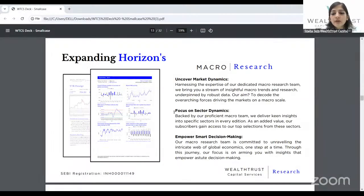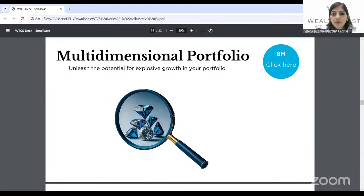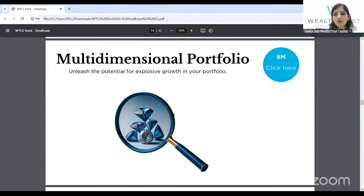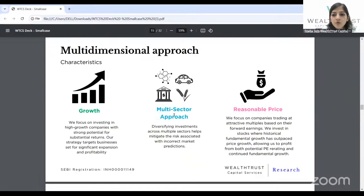Now we're going to move into each strategy that we run on smallcase, and we're going to talk a little bit more about that. So a few of our core packs, we've actually put in all the 5 smallcases that we operate on. So one is the multi-dimensional portfolio. Now this is a portfolio which is largely into mid and small caps, and it is a portfolio with just about 7 to 8 stocks.